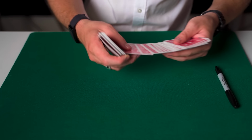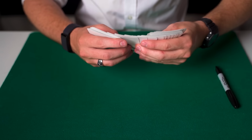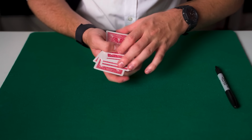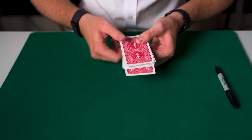You take the card, you show that that's their card there. As you go down, you pull that card to the side. So now their card is under the deck, and then you square everything up, leaving one card slightly sticking out, but their card is now on the bottom.